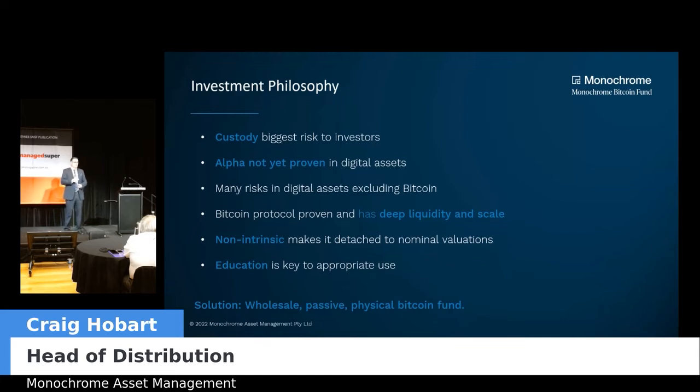Bitcoin's not intrinsically valued. All of us, myself included, are great believers in valuing something based on cash flows. So the things that are in plain sight for us that are not intrinsically valued are things like land. It doesn't produce anything. It's what you do with it that produces something. So land itself is a speculative asset.